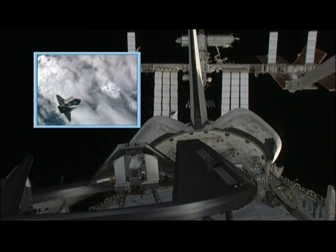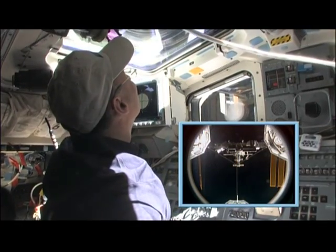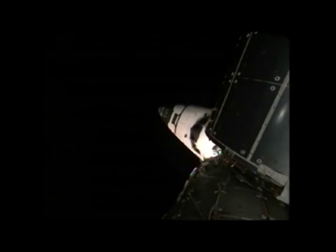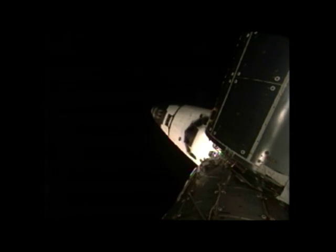Once we complete this flip underneath, Bru will drive us up out in front of the space station. There's a view of the mission control team and the displays they're looking at. In the view, you can see the Space Shuttle Discovery, just out in front of the space station. You can see the target there on the right. You can see the cross perfectly centered in the circle there as Bru flies us in and docks with the space station.